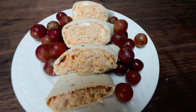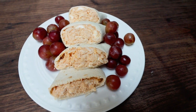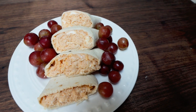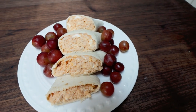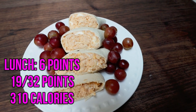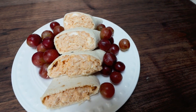So I'm going to have my buffalo chicken roll-ups that I made in meal prep. These are delicious, you guys. Absolutely incredible. The entire roll-up is only 6 points. And then I just have some red grapes for that little bit of sweetness and some added fruit to my lunch. So my lunch is going to be 6 points. And water update, I'm halfway done with my gallon.